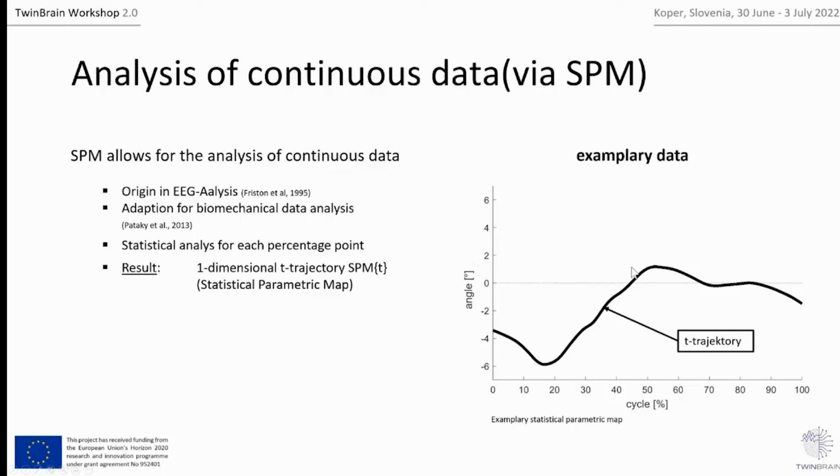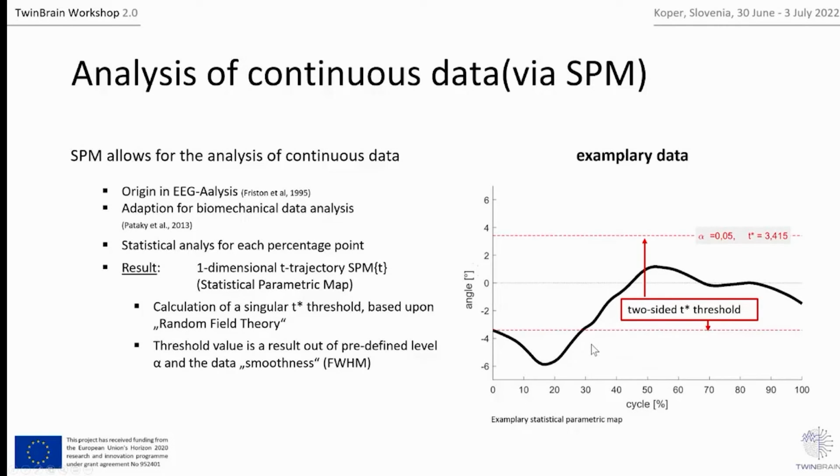So this is the statistical outcome of that analysis. In this case, we calculated the T threshold based upon random field theory for a two-sided t-test. So we conducted a two-sided t-test for every percentage point in this case. So this leads to threshold values above and below, and every data point that is outside of this threshold is a statistically significant difference.